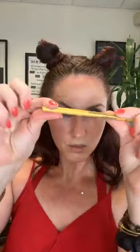And then I'm going to add a little touch of the, I have the eyeliner to add that more gold effect. It's the Golden Shimmer, right? And I'm going to add it to the inner corners.